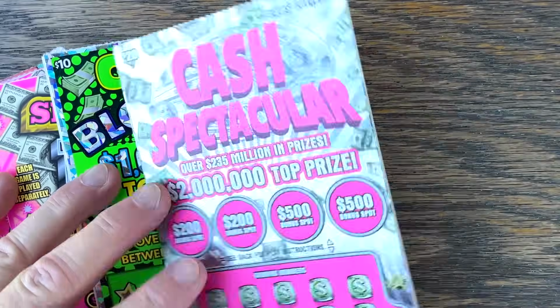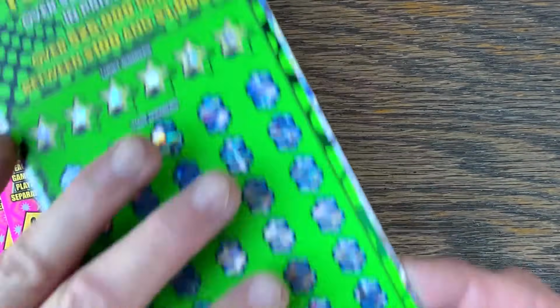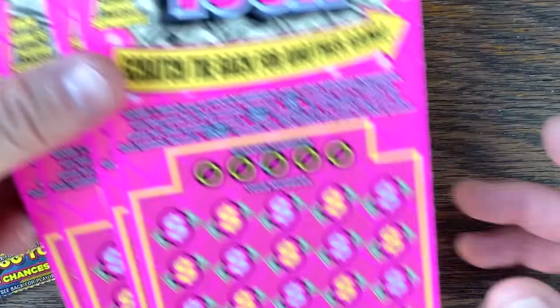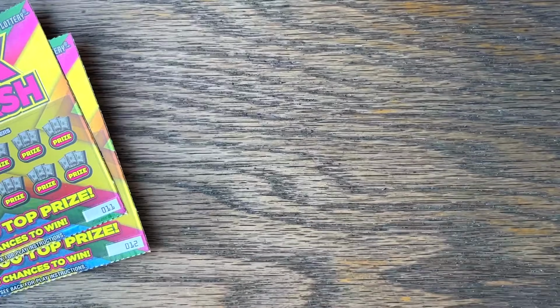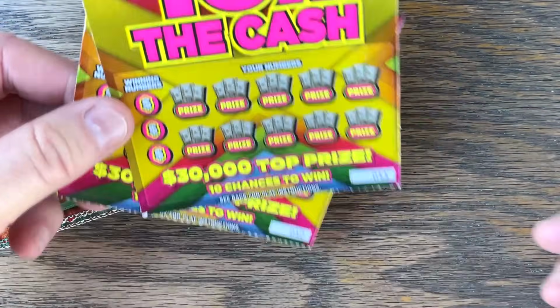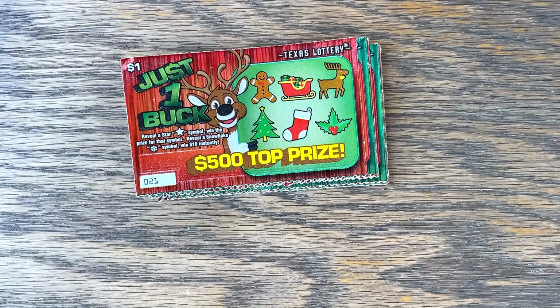Two of the $20 cash spectacular, 18, 19. Two cash blowout, 35, 36. Four of the $5 show me 100 times, 34 through 37. And to round it off, I've got two of the $2, 10 times the cash, 11 and 12, and Miss Fixin wanted to play these a couple of weeks ago, so I thought let's add these to the mix today.